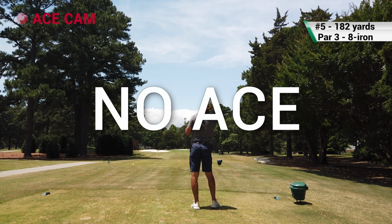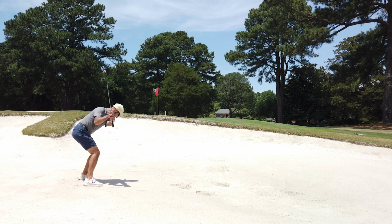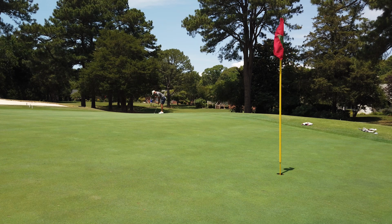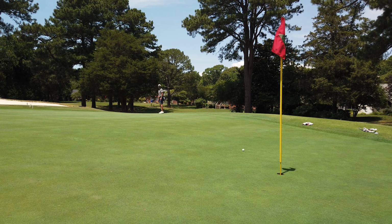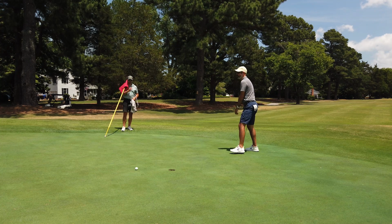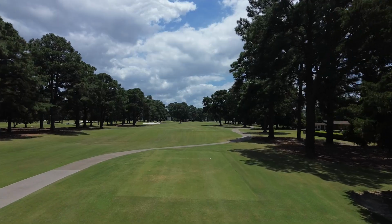No aces here from the group. We both ended up in the bunker. I caught a little bit more ball on mine than I wanted to. I really just wanted to chunk that out and let it trickle down the hill. And I got a little bit more of this ball than I wanted to also, as it went about 5 to 6 feet past. And when you hit it that hard, they're rarely going to catch the edge and go in.